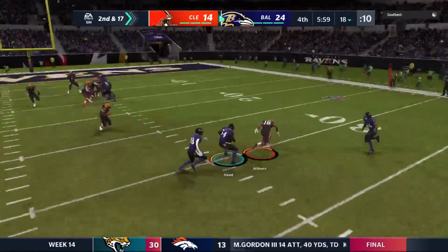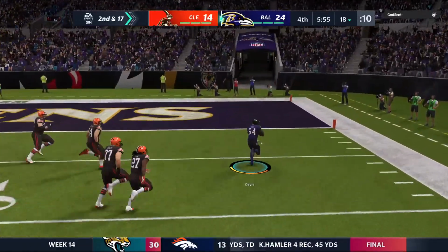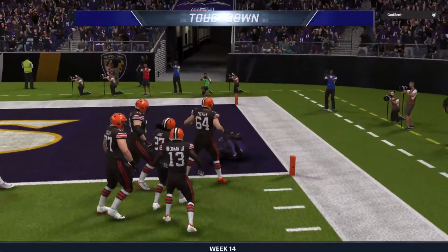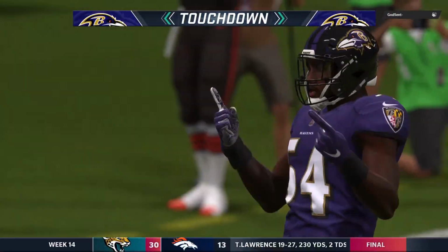Let's go! It's intercepted. Picked up by Levante! And he will bring this back. It's a pick six and a Raven touchdown.